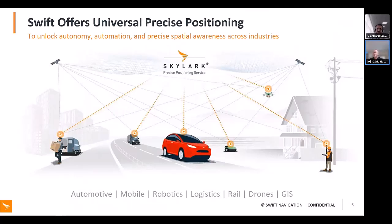Okay, so our solution provides universal precise positioning, and you can see in this diagram we have our cloud-based service in the middle, our Skylark positioning service. Through that solution, we provide to the device, which can be asset tracking, robotic lawnmowers, GIS survey, or automotive. There are many verticals. Each one of these devices, when it's equipped with corrections from our cloud, can bring the accuracy to decimeter and centimeter level. So this technology is applicable over many verticals, and we see pretty good market adoption now of corrections to help improve accuracy. In fact, there's a saying that higher accuracy is addictive, and we generally find that true: when people start to see higher accuracy, they realize there are new services that can be run on top of the devices.